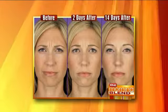This one was 2 days after, then 14 days after, much more relaxed. She actually looks a lot younger. That's a pretty big, dramatic change in her face. Where did you put it on her? In this glabellar area, there's probably 5 injection points, between the eyebrows. That's the most common place to have it injected, I would say.